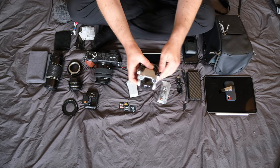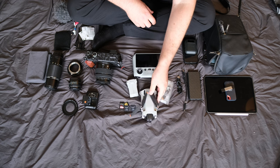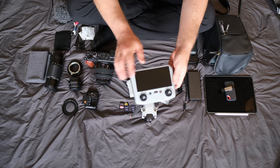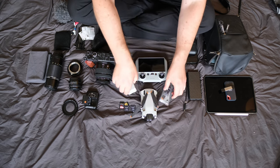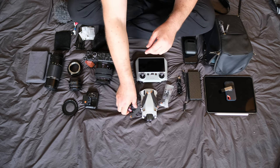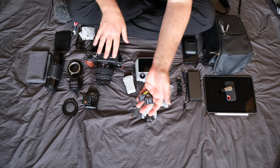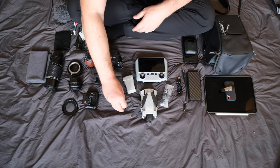Carrying the Mini 3 Pro drone from DJI with the RC controller. It's got a built-in screen here, so it's pretty nice. And an extra battery and some extra propellers and a screwdriver. Lots of SD cards, micro SD and normal SD, the fastest you can find, pretty much, for these things. It's always the best.